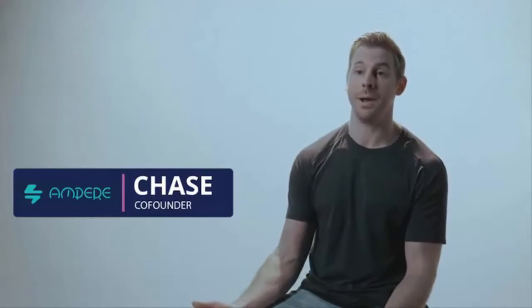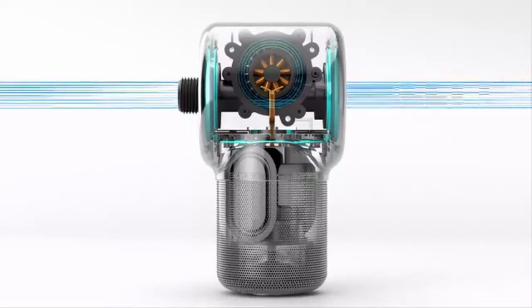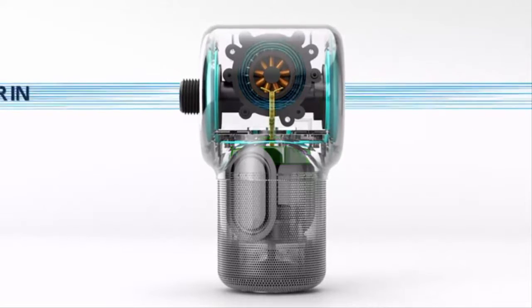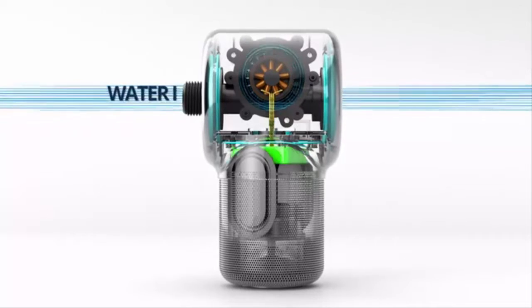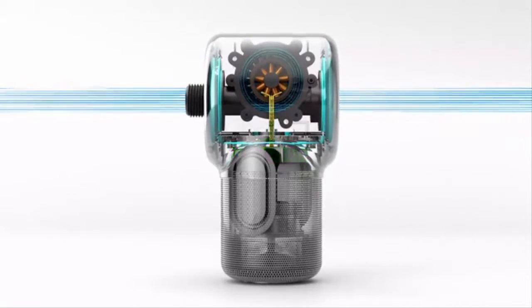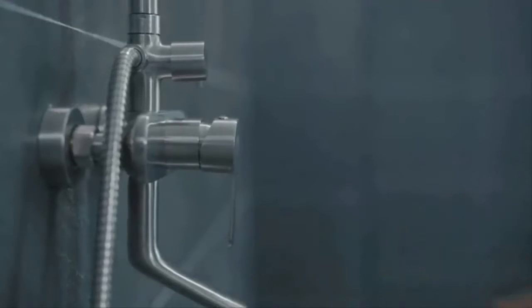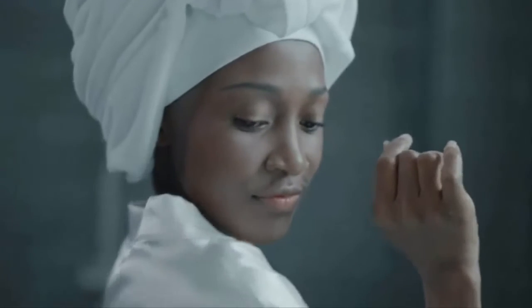To us, using hydropower for a shower speaker just made sense. I mean, you're in the shower already, you might as well put that water to good use. Our hydropower system works like a water wheel in a dam. Before the flow from your shower reaches the shower head, it rotates an internal impeller, which is connected to a mini generator that charges a battery. The moment the water starts to flow, Shower Power starts to charge. And even when the shower is off, the internal battery allows for up to 10 hours of speaker use.